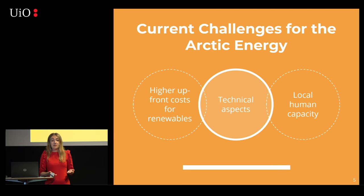The technical aspects, mostly the infrastructure, and also the local human capacity, which is still about human beings and their behavior within the resources, and mostly the petroleum in the Arctic.